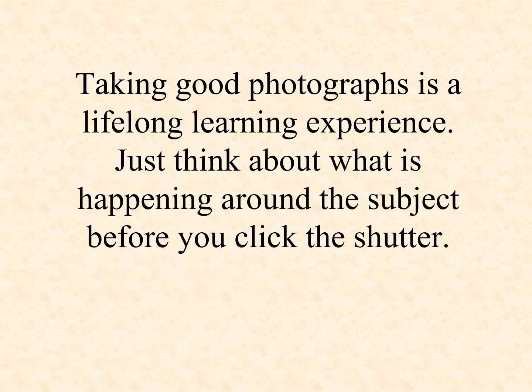Now, in conclusion, taking good photographs is a lifelong learning experience. You just have to think about what is happening around the subject before you click that shutter. That's what I said: think before you click.